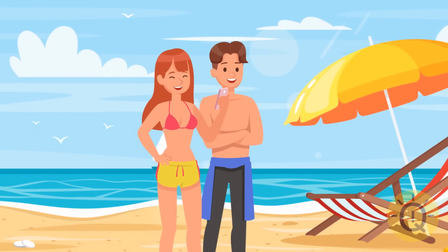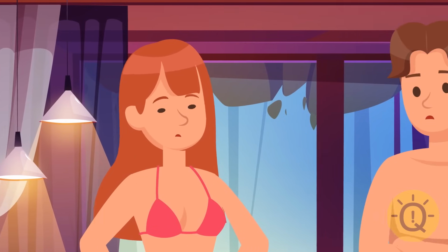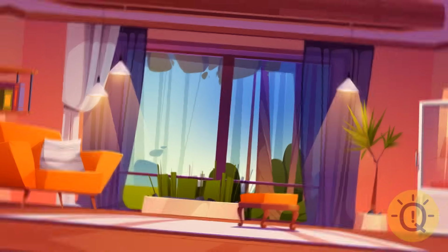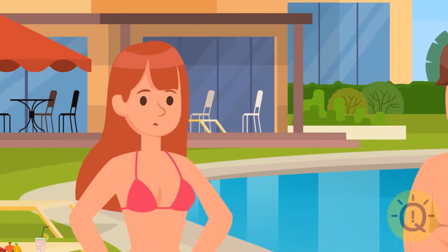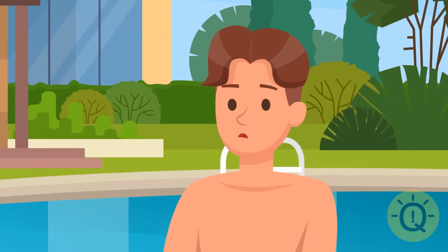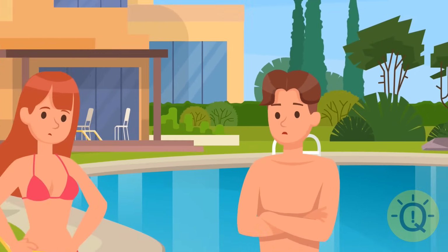Scott and Mary were on vacation. One day, Mary told Scott she couldn't go to the beach with him because she was feeling unwell. When Scott came back to the room to grab his phone, Mary was gone. He found her by the pool and asked, "Are you alone here?" She nodded, but Scott immediately realized she was lying. How?